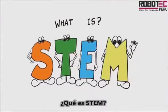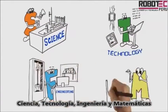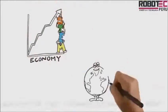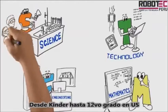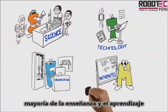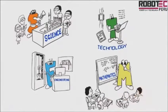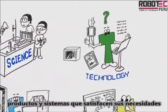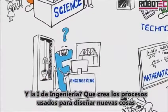What is STEM? It's the acronym for Science, Technology, Engineering, and Mathematics, the disciplines that are vital for a thriving economy and a safe and healthy society. In kindergarten through 12th grade in the United States, most STEM teaching and learning focuses on science or mathematics. Comparatively little attention has been paid to the T, the products and systems that meet human needs, and E, the creative process used to design these things.